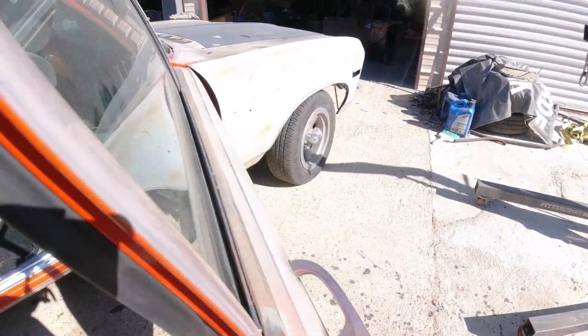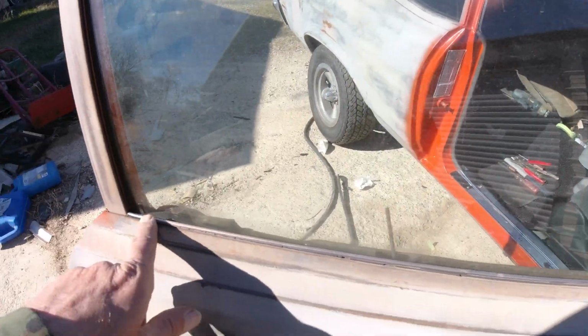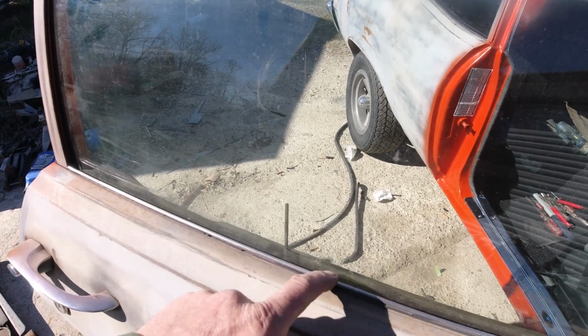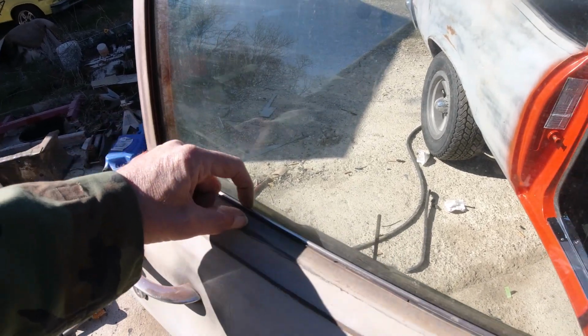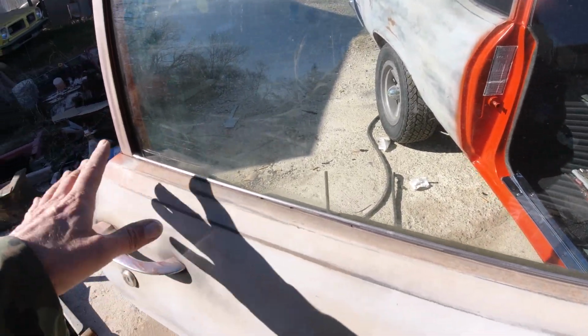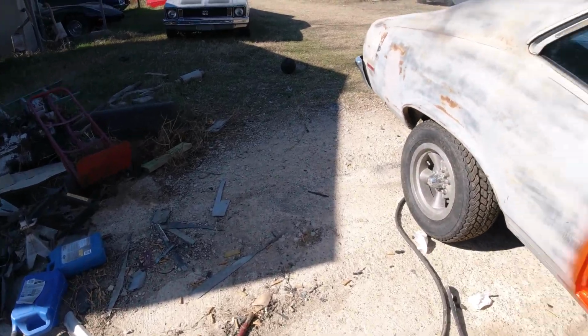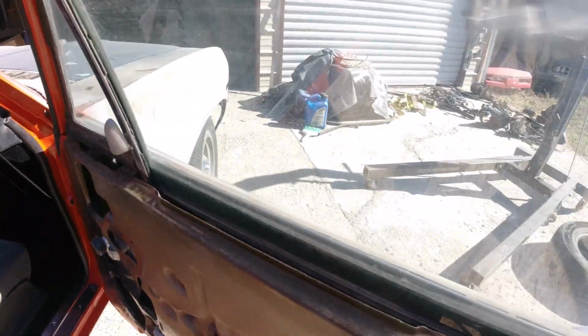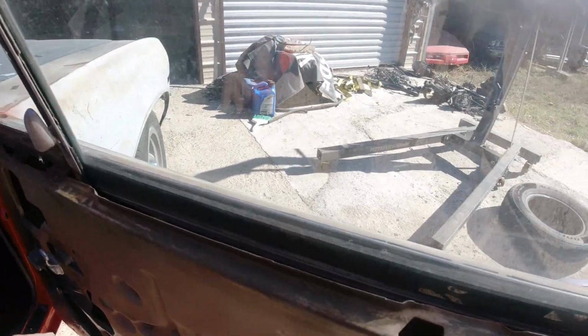Now, same with this piece here. I got that new piece and I'm putting it on there. Now really, I should probably paint in there, but like I said, it's not rusty or nothing, so I think it'll be okay. Okay, so we got 3 doors done, or 3 windows done.